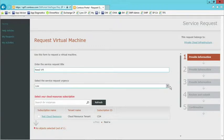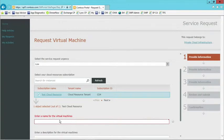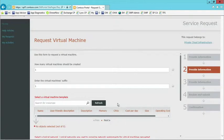I have some urgency that I've defined for this. I have some cloud resources subscription that I've already created, and I want to make sure that I'm connected here. So I click that particular resource. I want the name of that VM. If I have some additional description for that, I have it there as well. I want to go next.